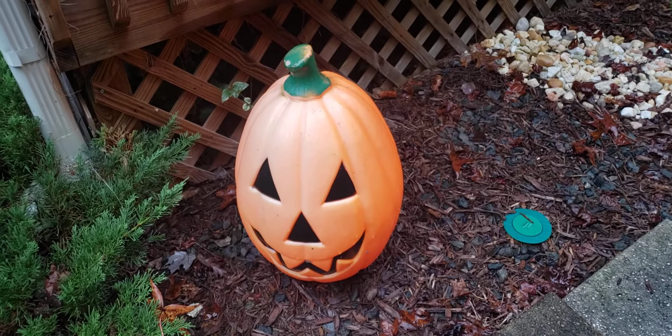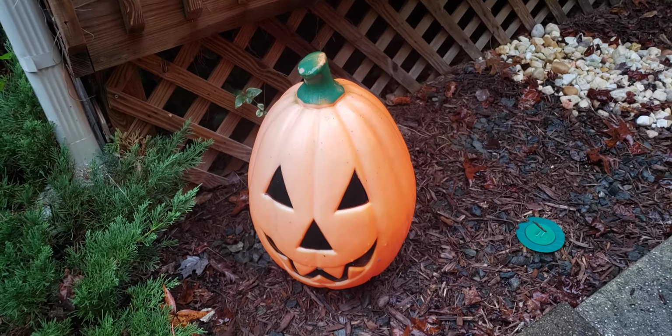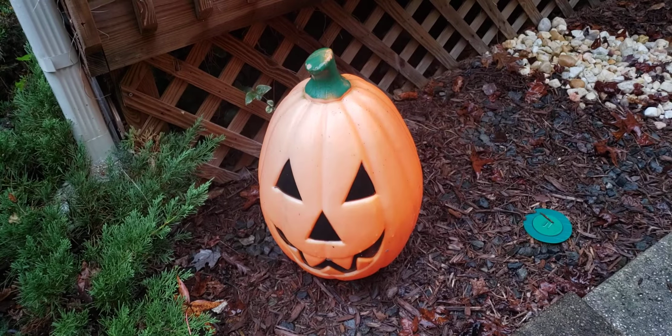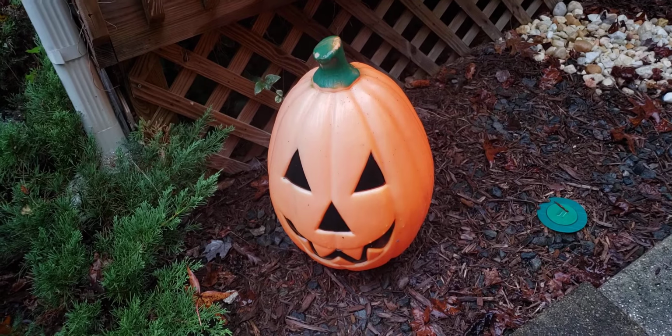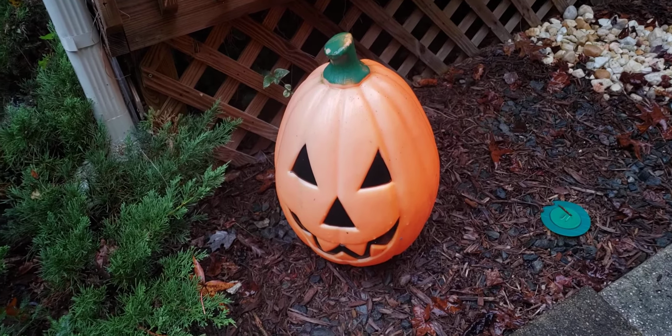I'm just here to share with you some of my vintage and not so vintage Halloween decorations. I just put them out today because we were hosting my son and daughter-in-law's gender reveal party here a couple weeks ago. So now I get to put out my Halloween decorations.